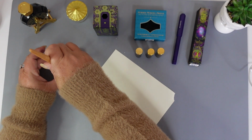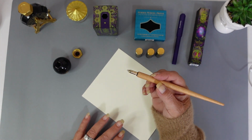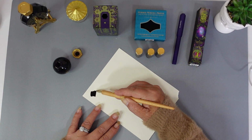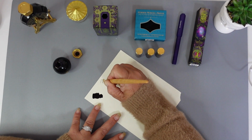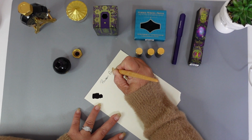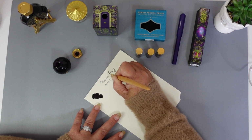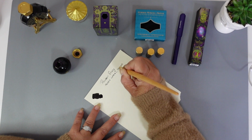So you can probably see that I have ink on my fingers already because I've been playing around with some inks in the last few days. So let's have a look what this is like on paper. So it is the Poison Envy by Ferris Press. It's very dark, which is a good thing. I like the darker sort of inks.